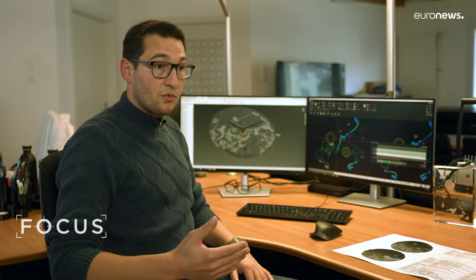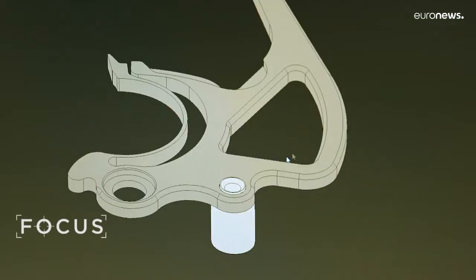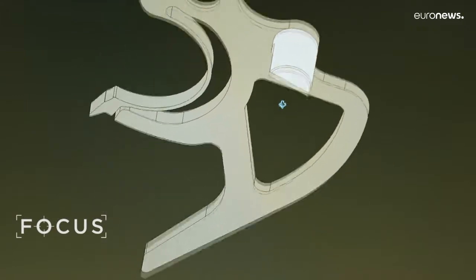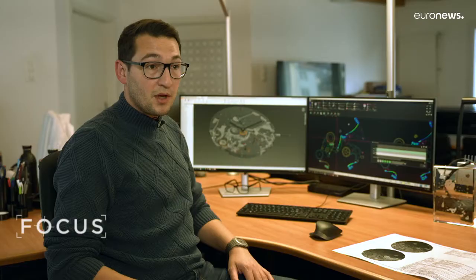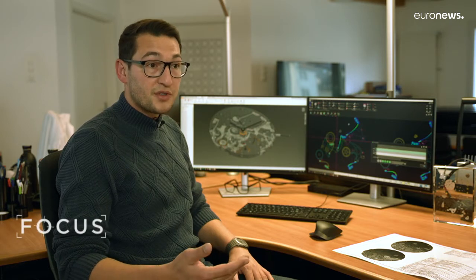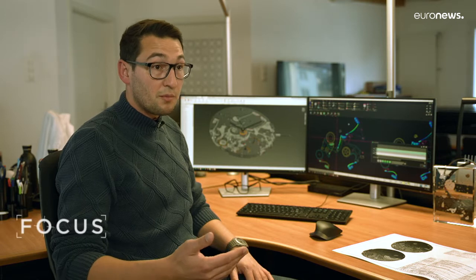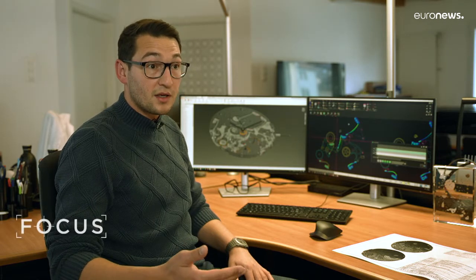We establish specifications through a feasibility study where we try to review all the difficulties of the project, the deadlines, the costs. The time needed for development depends on the complexity. There are very simple functions like the display of moon phases or calendar watches, which can take up to 6 months to a year, and more complicated functions like the development of a clock chime or a minute repeater, which can take up to 4 to 5 years.